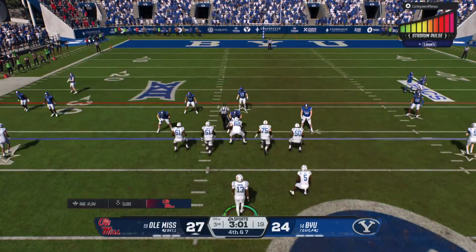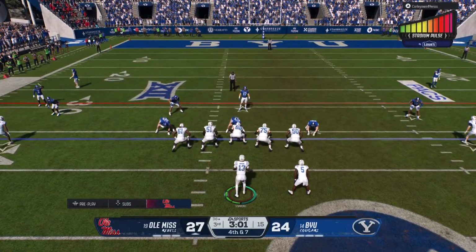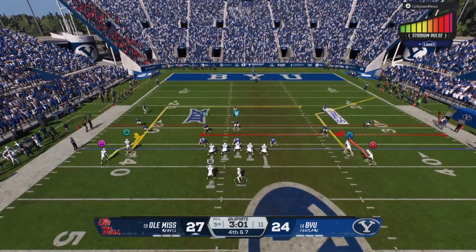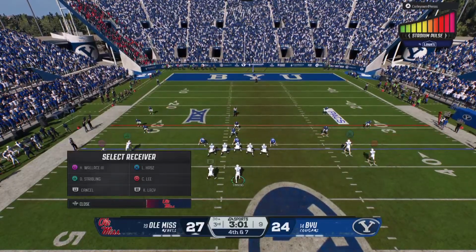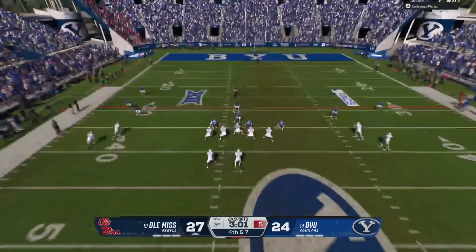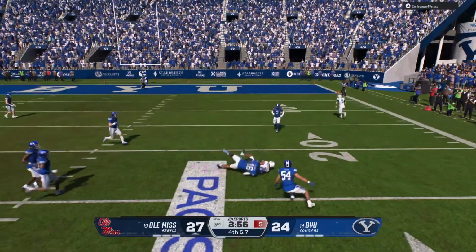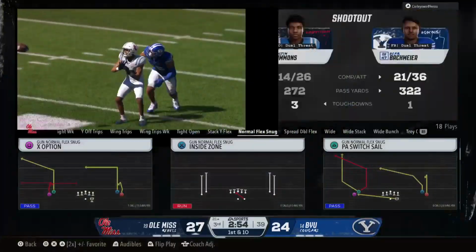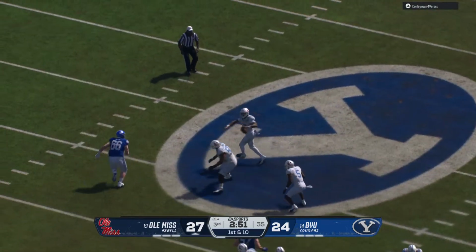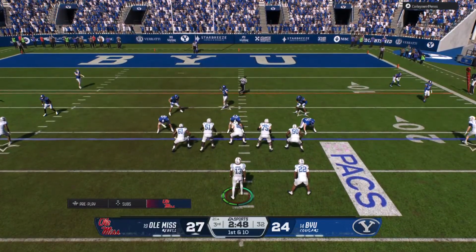Boy, if they don't convert this 4th down, there will be questions to be answered. He'll try to throw and pick up the 1st down. Makes the grab past the marker. Now he's got it all the way down to the 21-yard line, and they are threatening on 1st down. Here's this offense with a fresh set of downs.